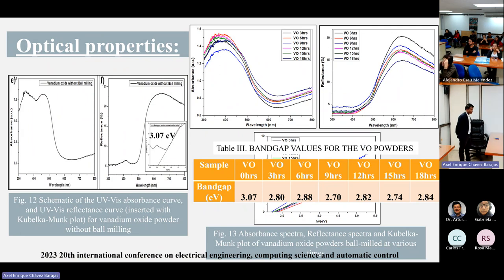Why do you have, for example, if you do it for 3 hours it is 2.8, and for 6 hours 2.88, and for 9 hours 2.7, and then it rises again, and then lowers again? Is that more than an experimental error? It rises, it sinks, it rises again, and this one is what we have calculated from the Kubelka-Munk equations.